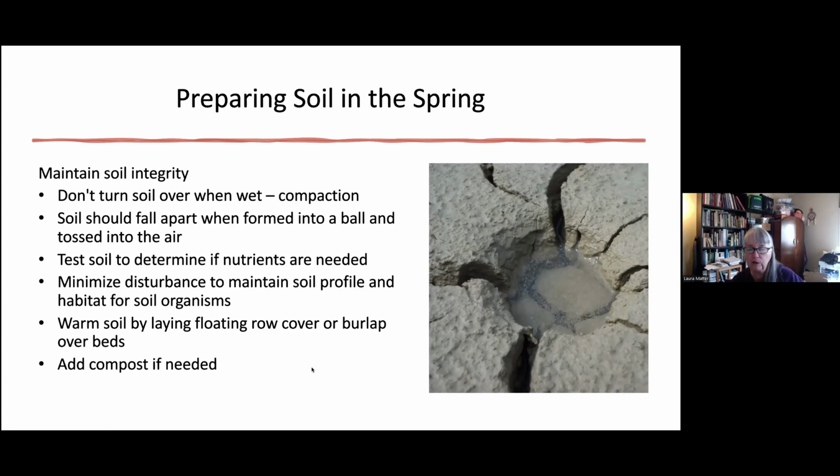There's no way you're ever going to not do some disturbance, but the whole idea of double digging and really turning soil over isn't always necessary. Creating a new garden sometimes necessitates that you do all those things, but you don't necessarily need to do that every year and all the time. And then add compost if needed.